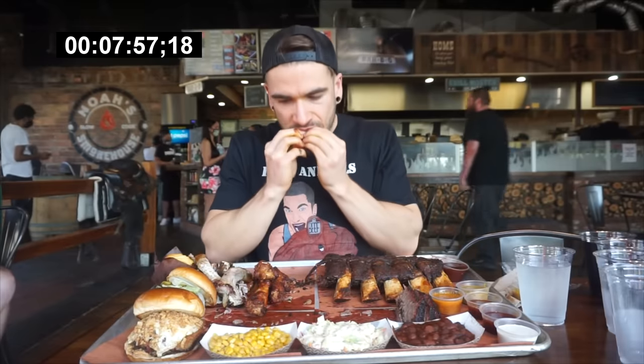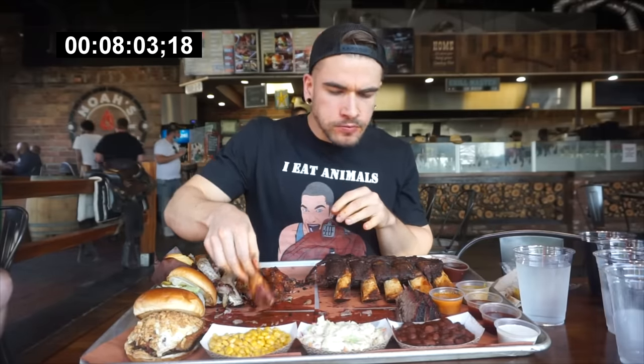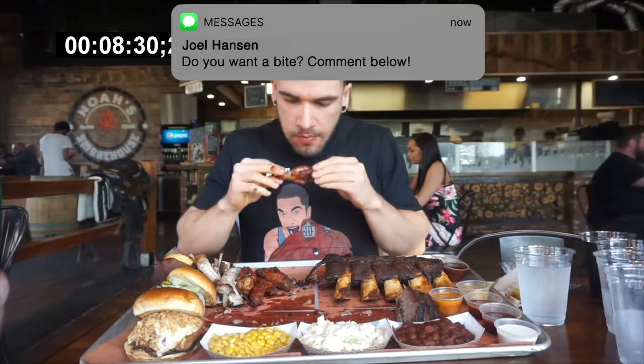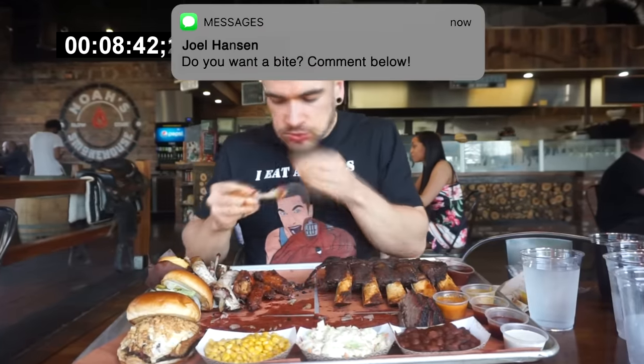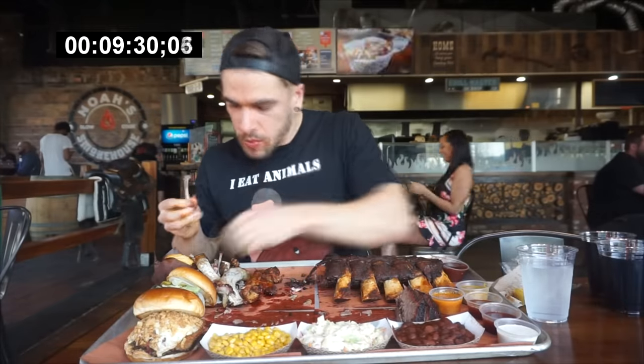Try one of these wings. Absolutely delicious. They smoke them and they fry them, so they get a little bit crispy and they really have that nice flavor. Nice thing about barbecue, sticky fingers and using your hands are allowed.